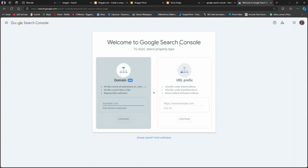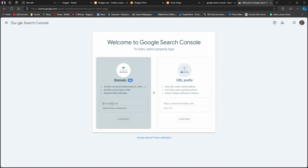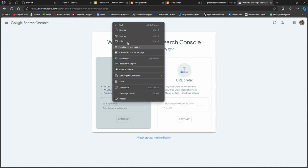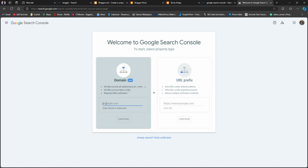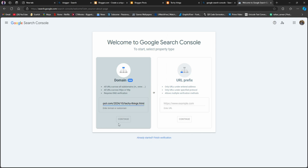After that, you can see Welcome to Google Search Console, and there are two options that you can choose from, domain and URL prefix. So on the domain section, paste in the URL of your Blogger website. And after that, you need to click on Continue. And that's it. Your Blogger post is now indexed on Google Search Console.